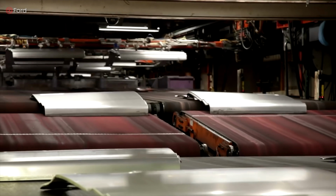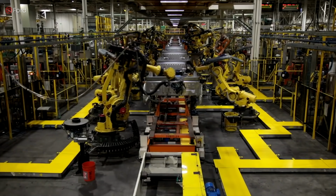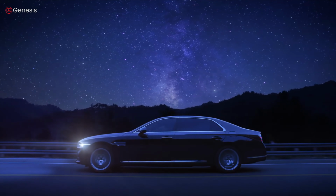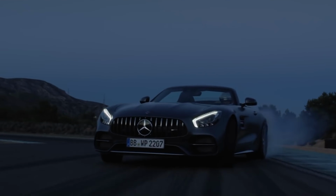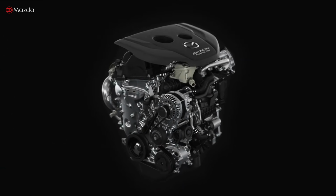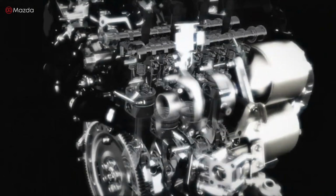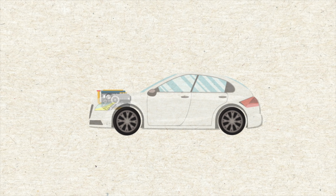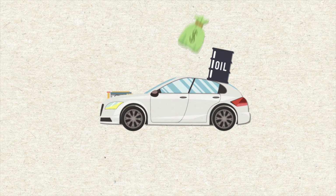Also, front engines are generally cheaper to manufacture, easier to maintain, and more accessible during repairs. Examples of the year 2020 models include the Genesis G90, Kia Stinger, BMW 5 Series, Mercedes-Benz SL, Toyota Supra, Lexus LC, Ford Mustang. Did you know that placing the engine in front of a front-wheel drive car is a very effective way to reduce power loss? That's because the distance between the engine and the front wheels is short, which minimizes power loss from rotating components, and this saves fuel and money.